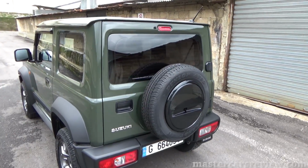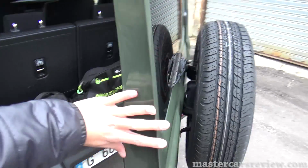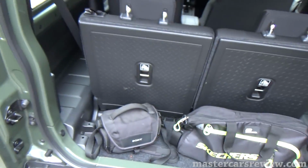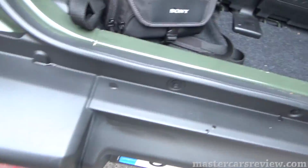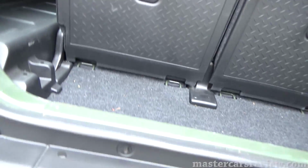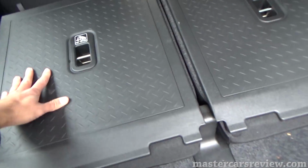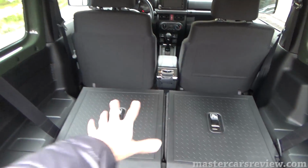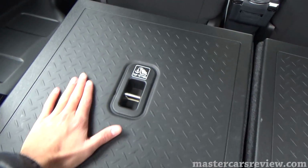Alright, so to open up the boot in the Jimny, as you can see, we have a big spare tire under here, so the door will open horizontally, and quite like Aston Martin style, it'll go slightly upwards. As you can see, we have, I don't know, basically no cargo space. We have 85 liters, and I have my bag and a small camera bag over here. But let me put that down, and you're going to see, if you fold the seats using this, right here we have 377 liters of boot space, which kind of seems fair right now, but that's without anything over here. And you have this plastic cover, so things will slide nicely over here.